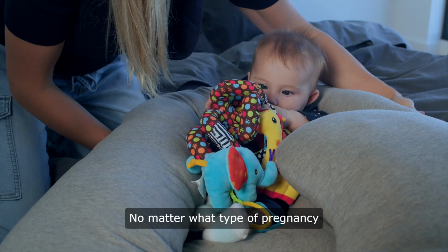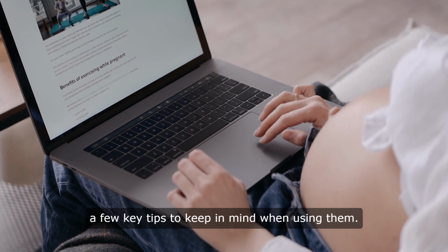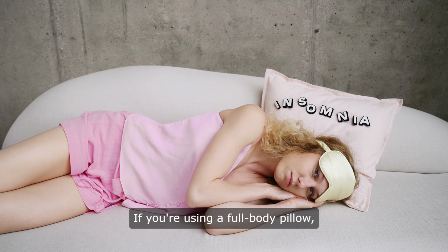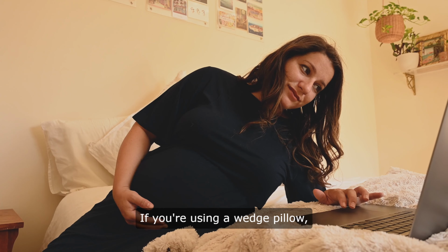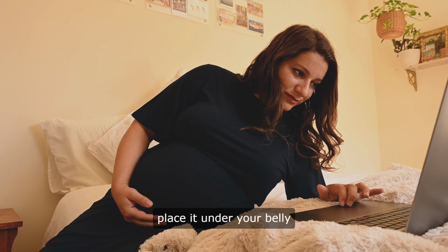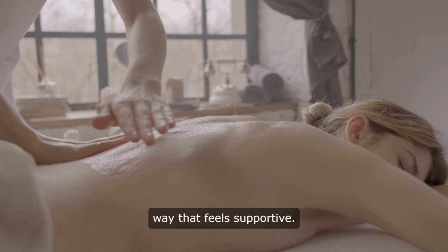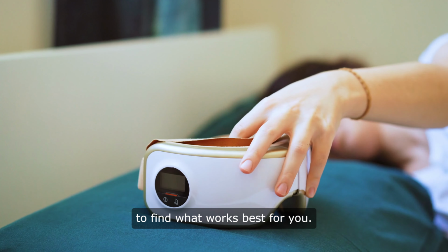No matter what type of pregnancy pillow you choose, there are a few key tips to keep in mind when using them. First, make sure to position the pillow correctly to provide the most support. If you're using a full-body pillow, wrap it around your body and adjust it until you feel comfortable. If you're using a wedge pillow, place it under your belly or behind your back in a way that feels supportive.